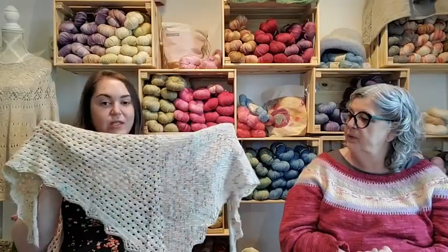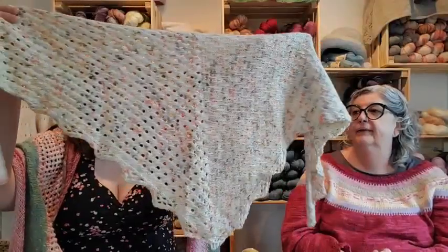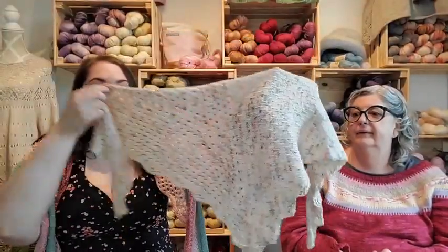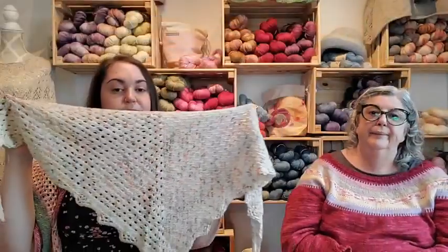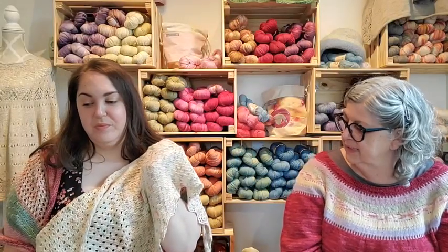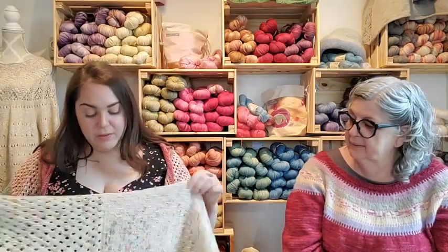I also want to show off this shawl. It's a one skein wonder, also done with our beautiful hand-dyed, naturally dyed skein. It's very delicate. Do you remember what you called this one? No. Me neither. And I think that I need to test knit that one again. You think so? I think so. So if anyone's interested in being a test knitter, reach out to us. That would be interesting if somebody wanted to test knit this.